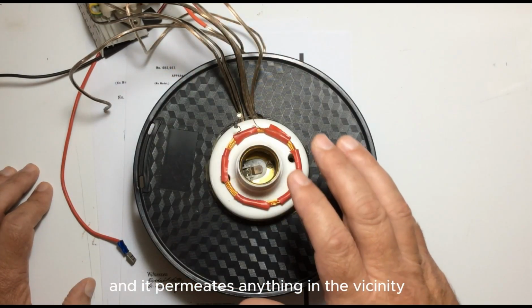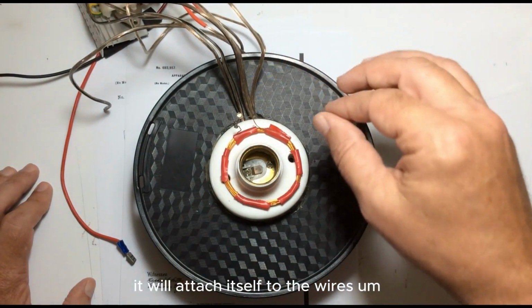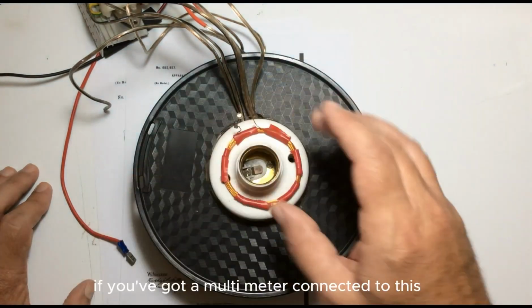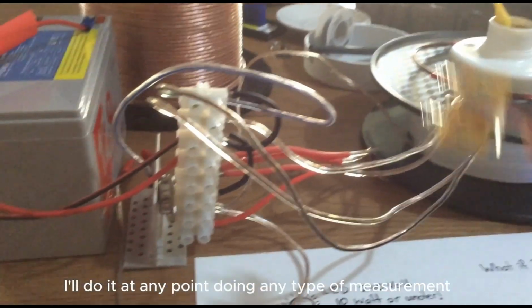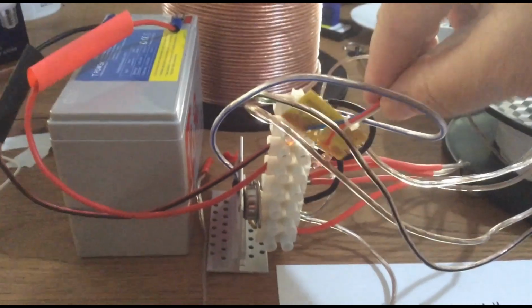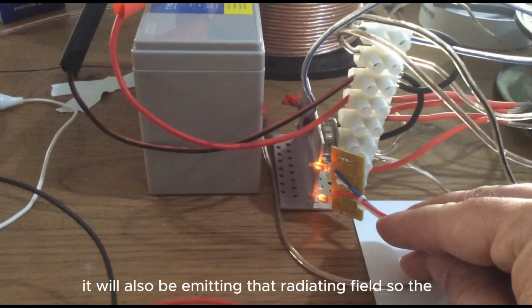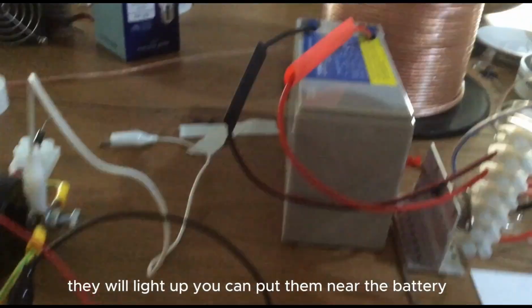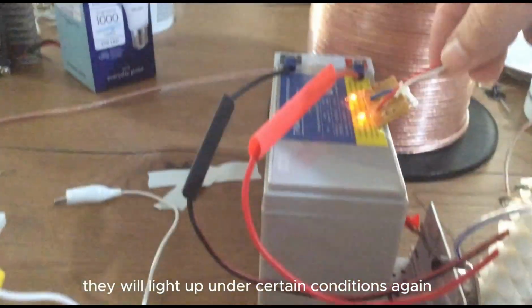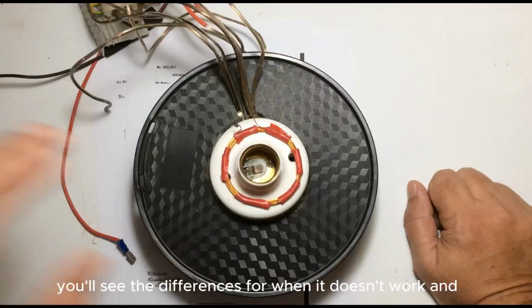and it permeates anything in the vicinity. It will attach itself to the wires. It will literally flow into, if you've got a multimeter connected to this, at any point doing any type of measurement, it will also be emitting that radiating field. So you can hold neon lights over the top of your meter, they will light up. You can put them near the battery, they will light up. Under certain conditions, again, check my other videos, you'll see the differences for when it doesn't work and when it does work.